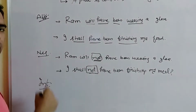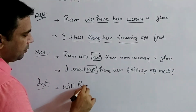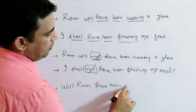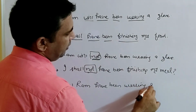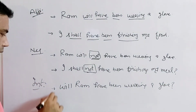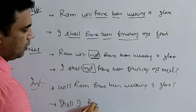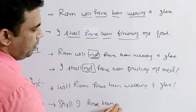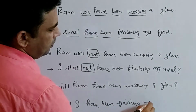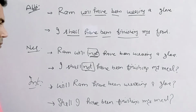Interrogative, again, the helping verb will come out, the rest of the sentence will remain the same. The first one will be, Will Ram have been weaving a glove, and a question mark. The second one, Shall I have been finishing my meal, and a question mark after that. Alright?